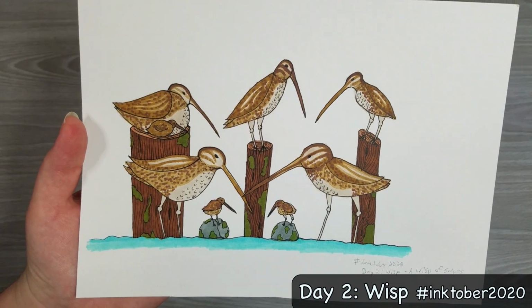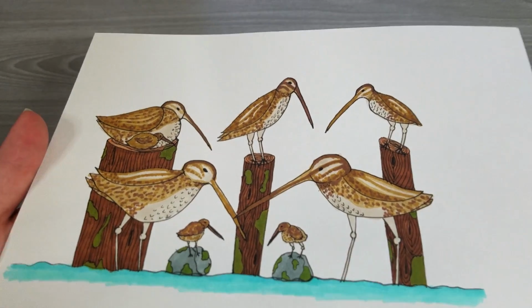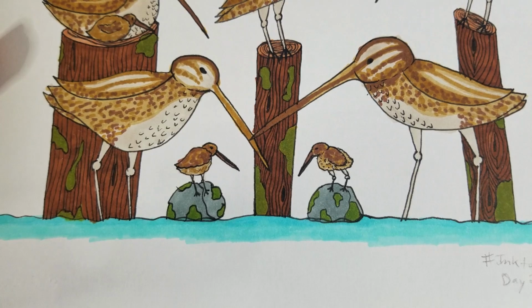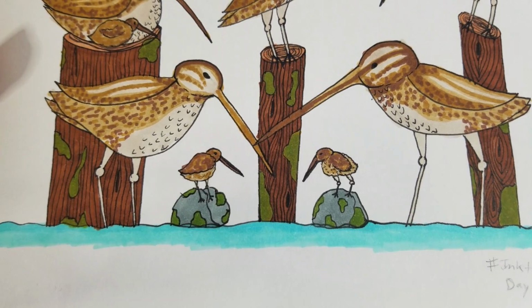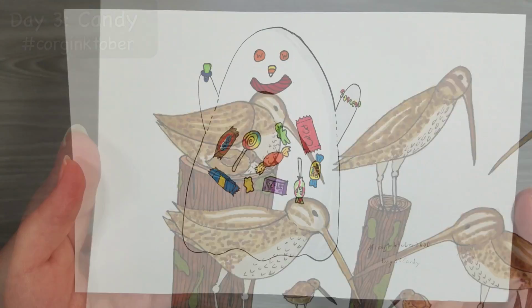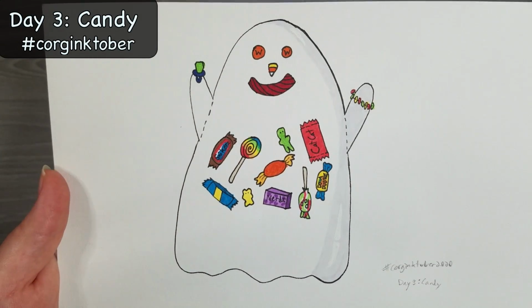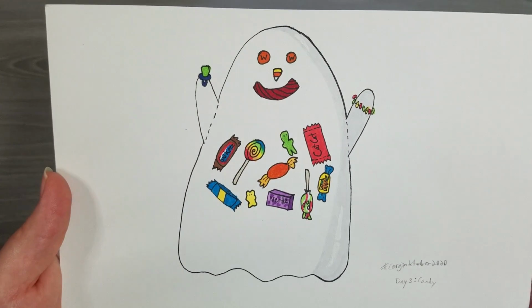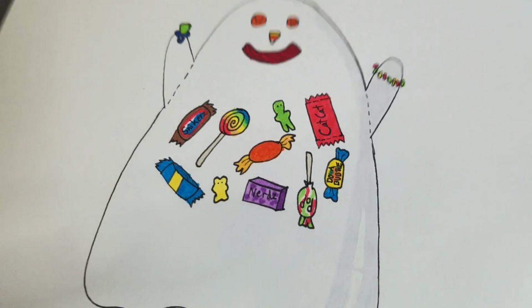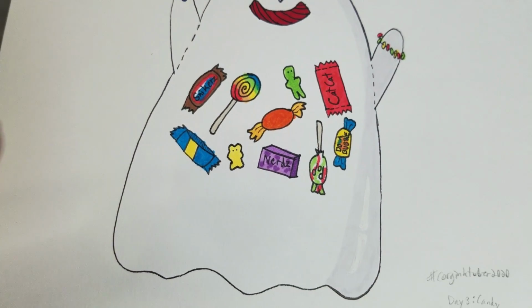So I should probably explain this one a little bit. Basically, it is a wisp of snipes, because apparently a group of snipes, which is a bird, are called a wisp, which I think is beautiful. This kind of reminds me of that one Gravity Falls episode where they battle a mound of candy that just wanted to be consumed by children. That was such a weird show, but I loved it.